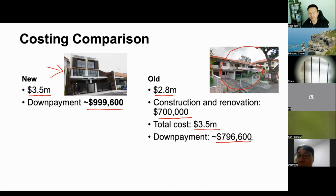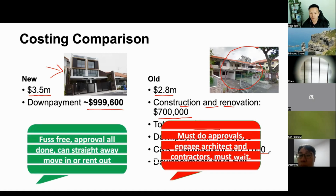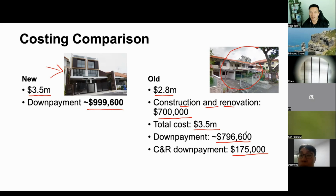So yes, in this case with 2.8 mil, your down payment is less, only about 800,000. But take note, your construction and renovation down payment is another $175,000. So really, your total down payment here is not going to be any different. In fact, that 700K, of which 175,000 is down payment, carries a much higher interest. And one more thing, not just the money, not just the tangible, but the intangible as well.